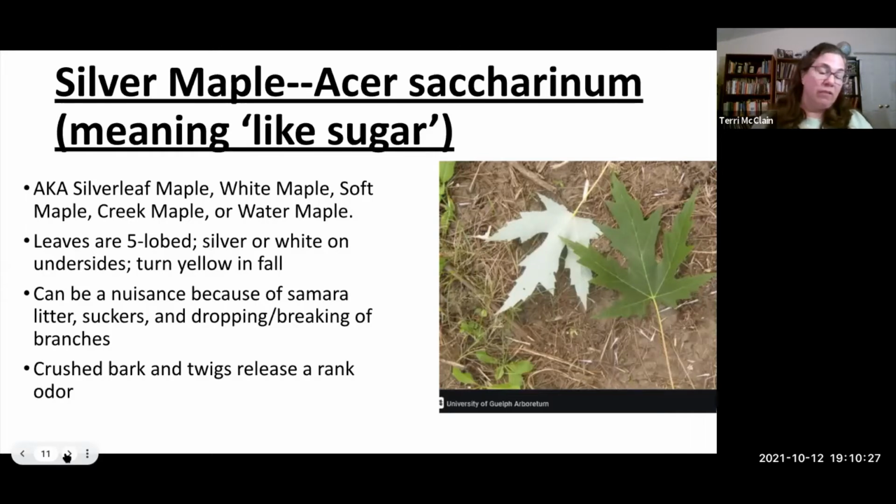And soft maple, because again the wood is soft. Creek maple and water maple, because they are frequently grown or do well near water. They are 5-lobed leaves, and they usually turn yellow in the fall.